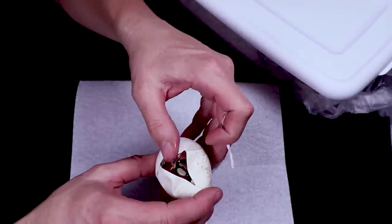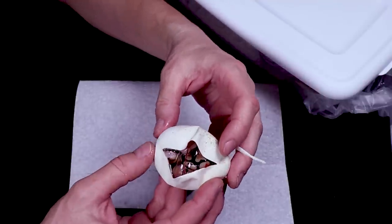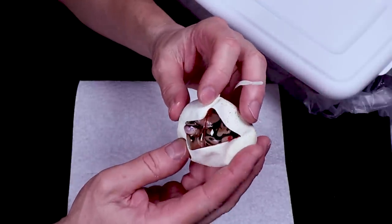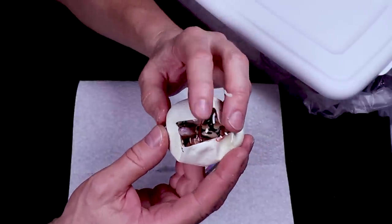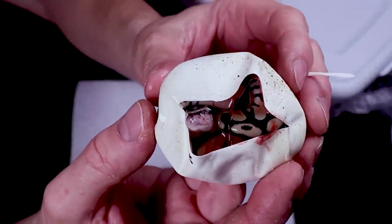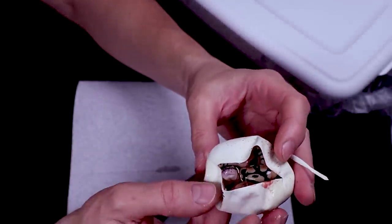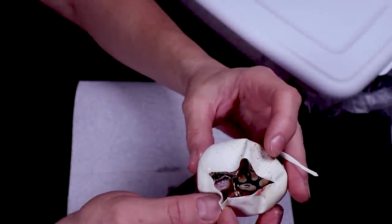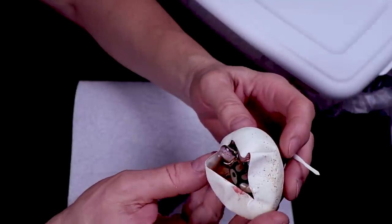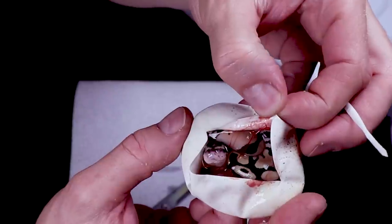All right, so let's take a look at this one. All right, buddy, come on out. This one is... What do you think that is? It's a pastel. I think it's a scaleless head, actually. It almost looks like there's scales missing from the top of the head. Looks like the pattern's a little bit jumbled. You can see it's a little bit reduced.